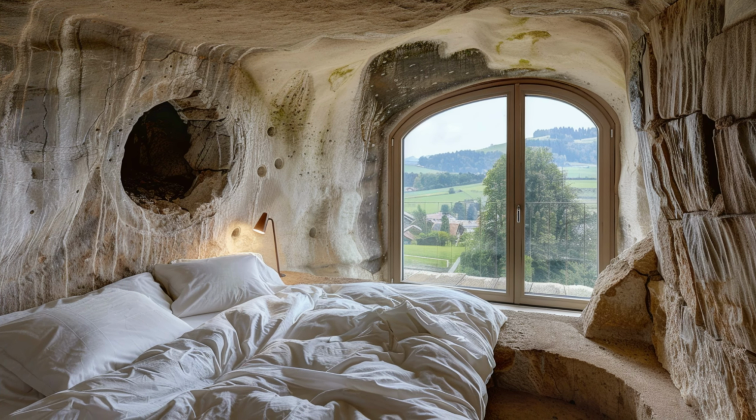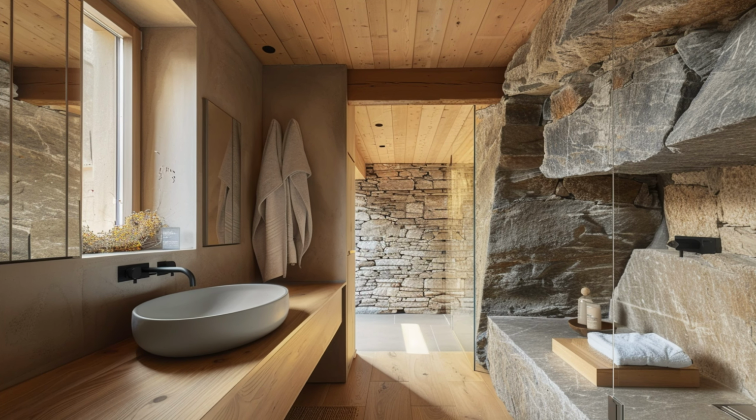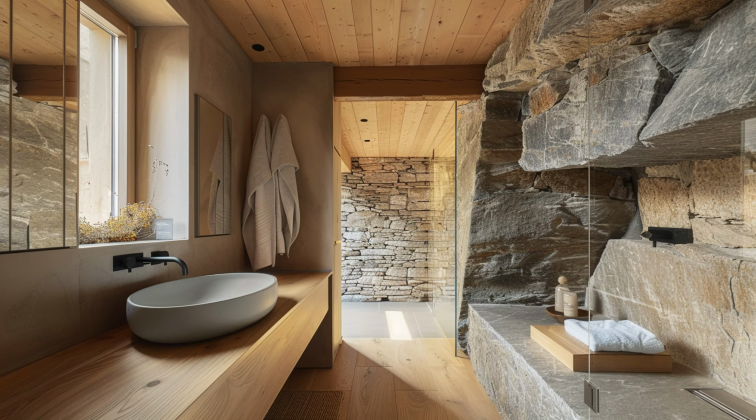Design and planning. With the site prepared, the design phase commences. The architectural plan for a small stone house on a Swiss hillside typically emphasizes simplicity and functionality. The design often features a compact footprint, steeply pitched roofs to shed snow, and large windows to capture panoramic views of the surrounding landscape. The house may also incorporate traditional Swiss architectural elements such as wooden shutters and sloping roofs to harmonize with the local vernacular.